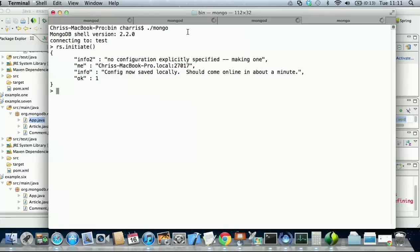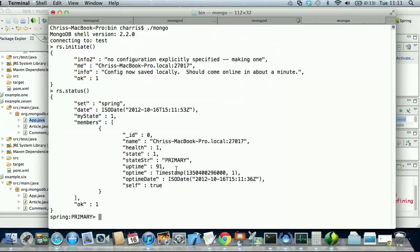So it's basically going to connect to the first node, the default node of 27017, and tell it to add itself as a member of the replica set. So now it's becoming a member of the set. So I do rs.status. You can see I've got one set called Spring with one member called member 0, with a status of primary.